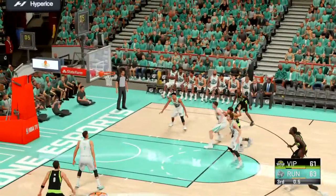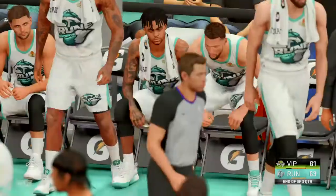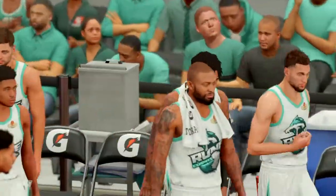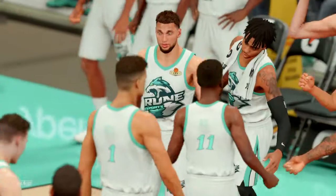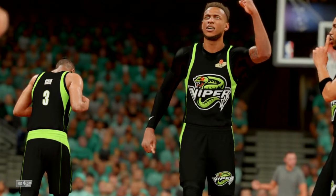From deep three-point range. And no good. Trying to get that one to fall. We're at the end of the third quarter, and we've still got a close one. You're up by 2. Time to step away quickly, but we'll be back in no time with the start of the fourth quarter.